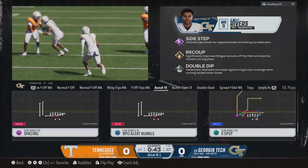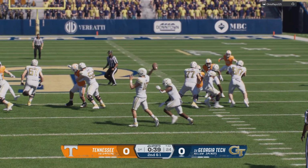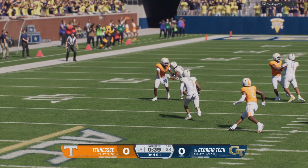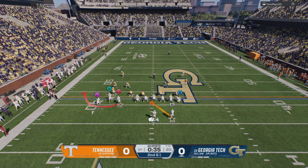Really good offenses are able to attack short. You've got to be able to attack the whole field to make you honor that underneath part, then the intermediate part, and then you take shots down the field. This will loosen up some shots for later in the game.